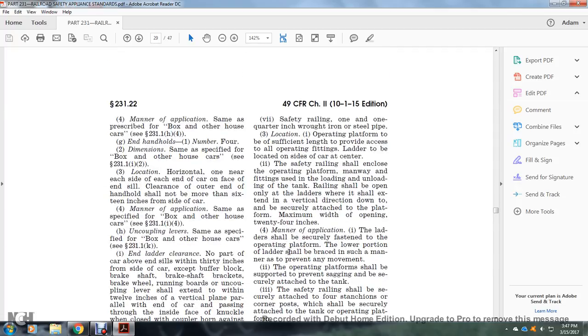For the manner of application, same as prescribed for the box or other house cars, see Statute 231 H4 for each of the handles, number 1, number 4. The dimensions are the same as specified for the box or other house cars, see Statute 231 2.